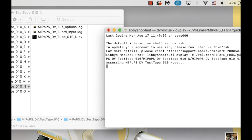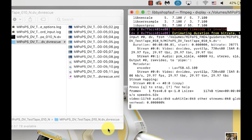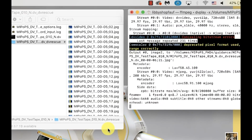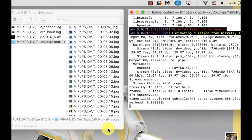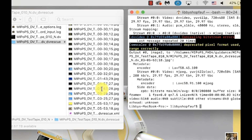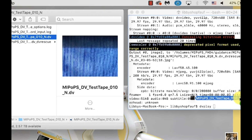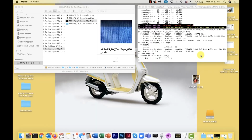For reference, this is a tape that I purposefully scratched to see how scratches would present in DVPlay, so that we could create documentation and detect them. As you can see, there are lots and lots of JPEGs being created through DVPlay-X, and that is because there are a lot of errors because of the scratch. So let's run it through DVPlay and see what that looks like. What type of errors will it highlight?